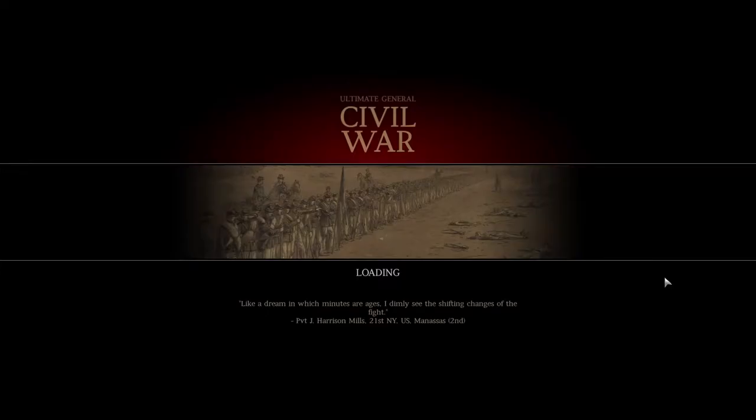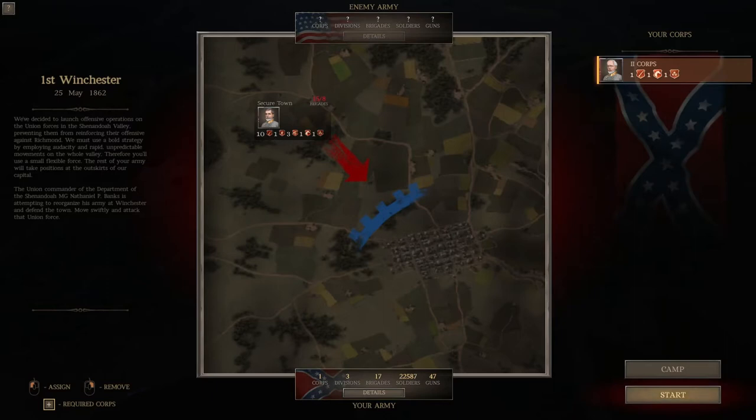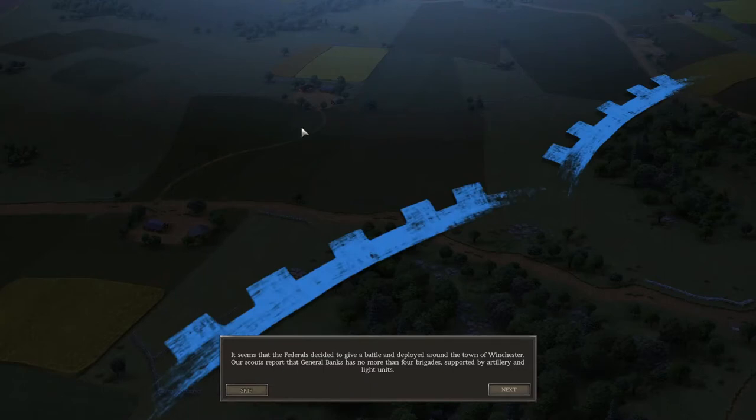So here we go. I'm going to go ahead and start. I'm going to bring my first corps, because my second corps definitely doesn't have the units. We can only bring 8 brigades of the 15 that we have, but that's not too big of a deal. I still think we probably have enough troops. I'm probably going to bring some of my more green troops. That way, it doesn't cost us much to rearm them after the battle.